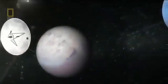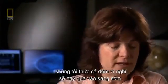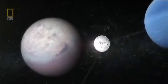Will a trip out here to Neptune really be worth the time and fuss? Well, some planetary scientists think it could be, if only to visit Triton. Well, I remember the night we flew over Triton. We stayed up all night because I think the flyby happened early in the morning, and it was just so unusual.